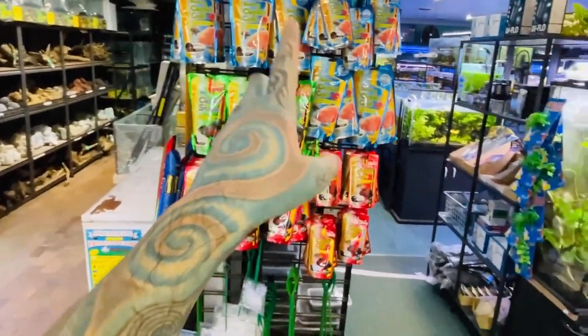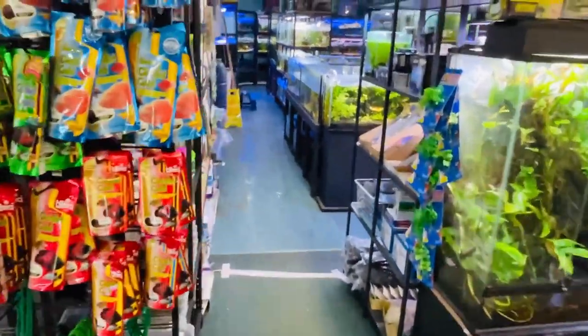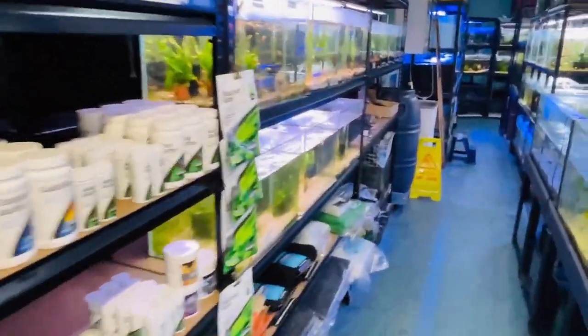Okay, I'm gonna go for a few of the fish in the shop. I'm just gonna put the name on the screen and yep, go from there. So we're gonna start with the guppies first because they are super, super awesome.